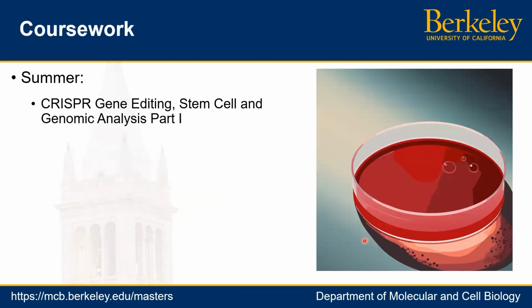Now, going into the specifics of our program's coursework, in the summer, you will start by taking the first part of a CRISPR gene editing, stem cell, and genomics analysis lab, which trains you on CRISPR-Cas9 gene editing, stem cell culture, and key molecular biology techniques.